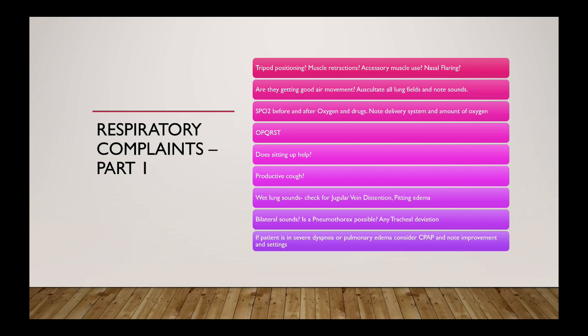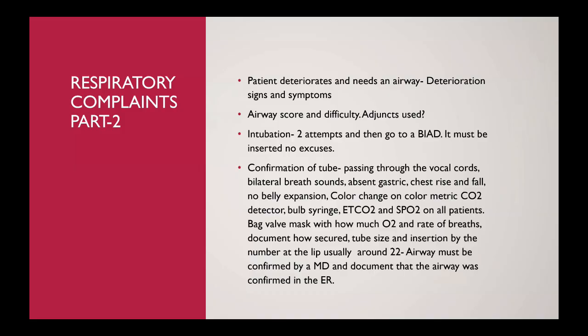Bilateral sounds. If we only have breath sounds on one side and not the other, is a pneumothorax possible? Any tracheal deviation? Please note, of course, that tracheal deviation is a late sign with a pneumothorax. If a patient is in severe dyspnea or pulmonary edema, consider CPAP and note improvement and the settings that you're going to be using for CPAP.